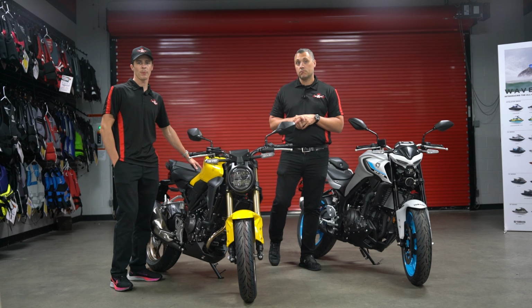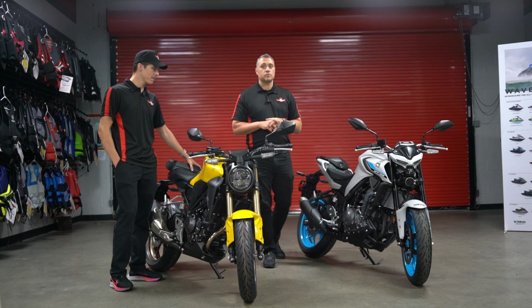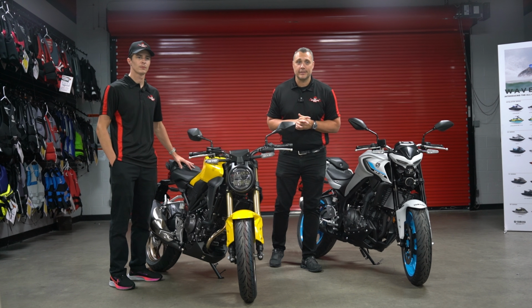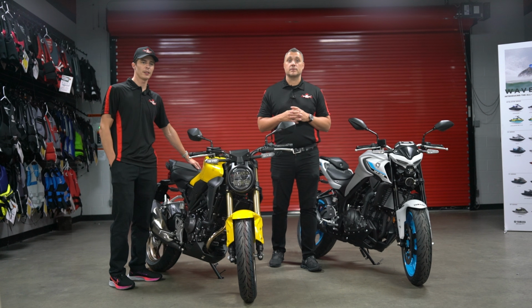Another thing too is the fuel capacity. Over here we're looking at 2.6 gallons on the CB. Yamaha's got you beat there for sure. We're looking at fuel capacity of 3.7 gallons. So that's a huge difference. And that's going to be reflected in the weight a little bit.